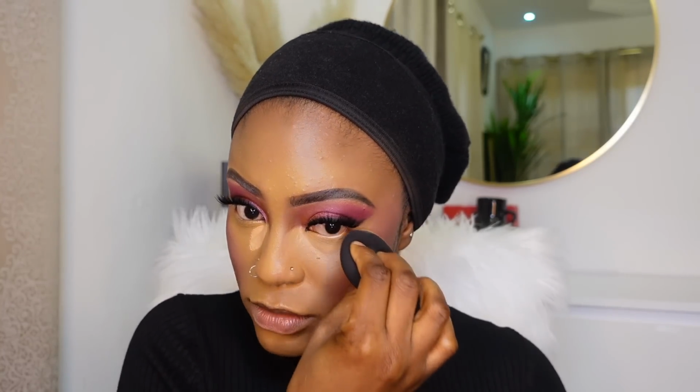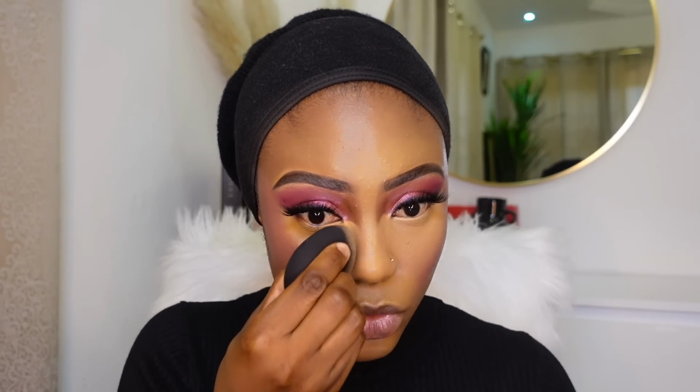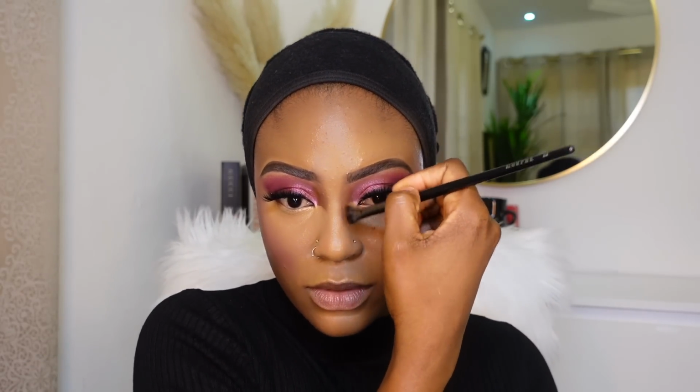So we're gonna blend out the highlights under the eyes, and let's see how this looks. Ooh, I love this concealer. Literally blends out so well, but it's a thicker concealer, so definitely use just a little bit. I think I used a little bit too much. I love this so much. Let me go back in with the blush brush and just see how this would blend out. It looks so good. Now I'm gonna go back in and do my contour, my nose contour.